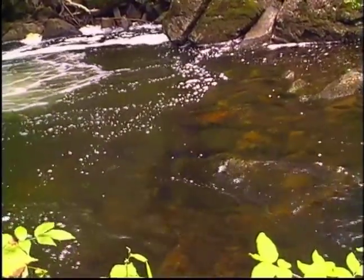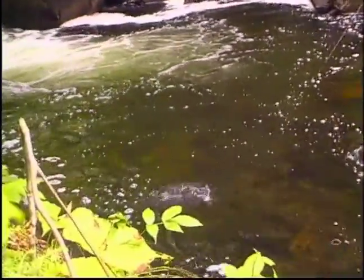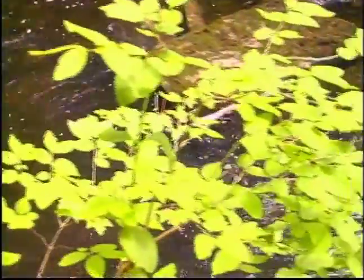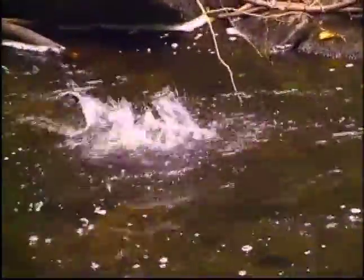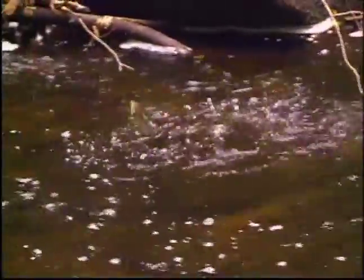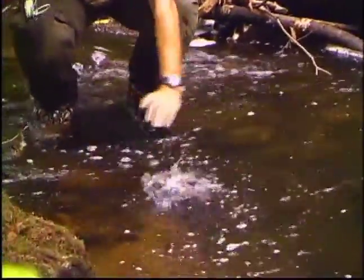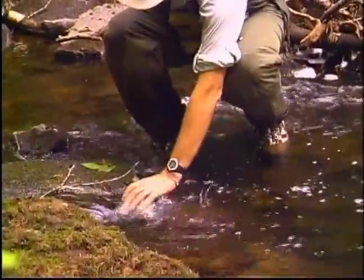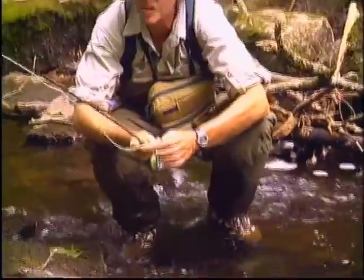There's one. Come on, don't take me down there. Nice fish, John. Released.